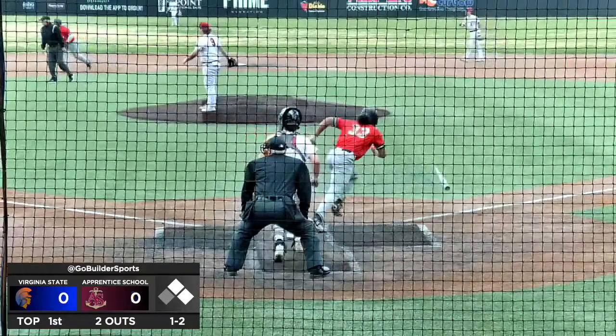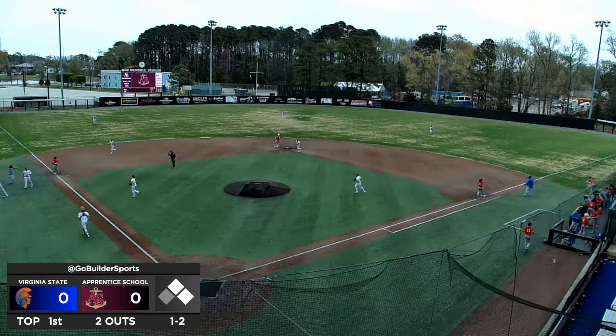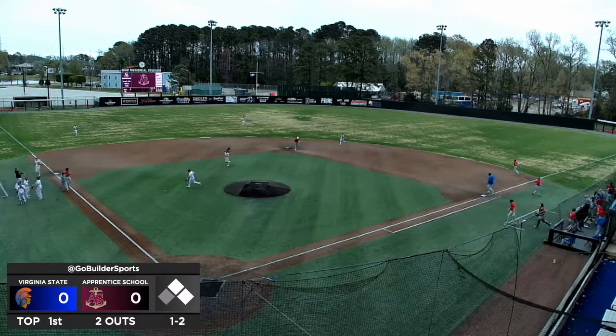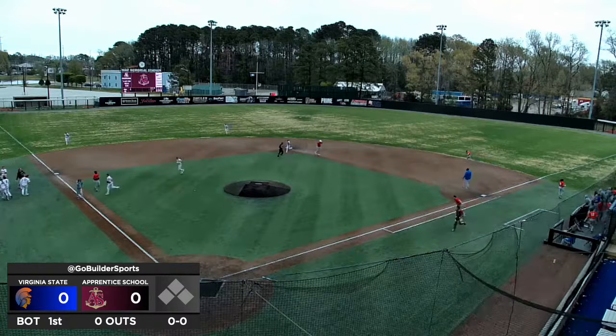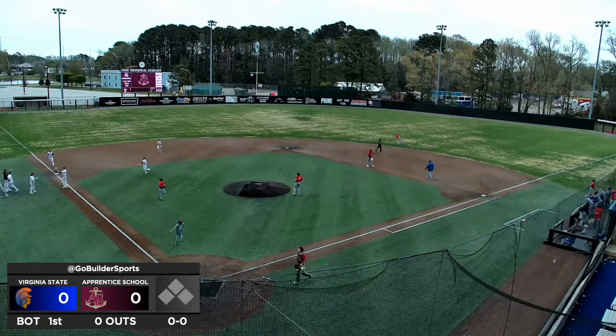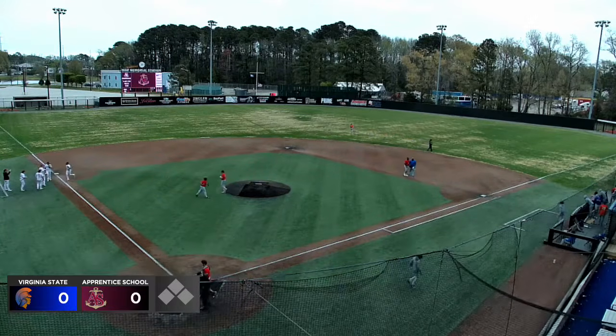And that one's grounded to third. And Seth picks it up, carries it over to the bag for the third and final out of the inning. So no runs, 1 hit, no errors. 2 hits, no errors, 2 men left. We'll be back.